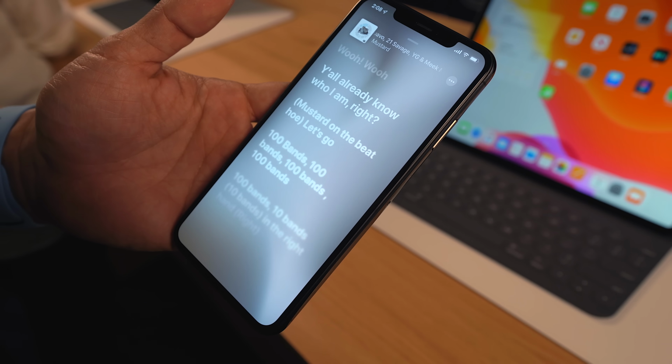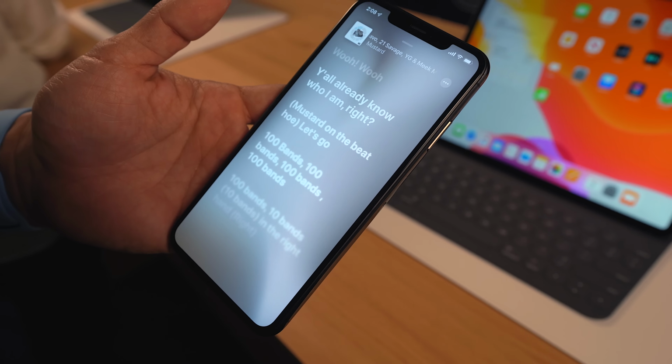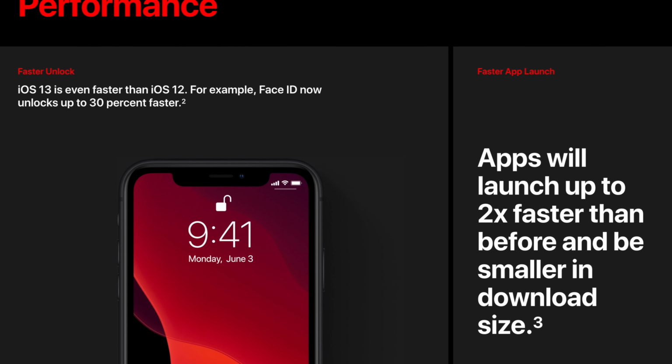Now, there were a few other features that Apple announced that they didn't really spend too much time on, but I think were really cool. Like one being able to identify spam calls and send them directly to voicemail. Face ID is also going to be 30% faster now, which to me is a big deal.